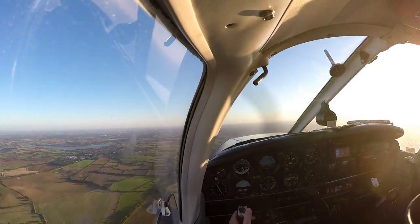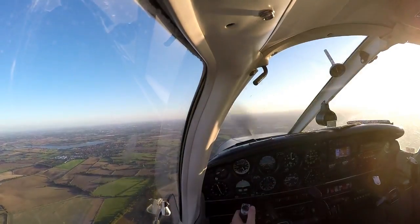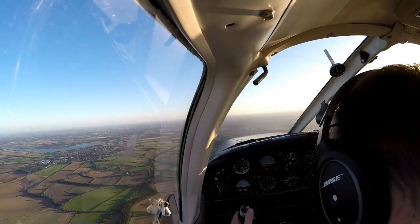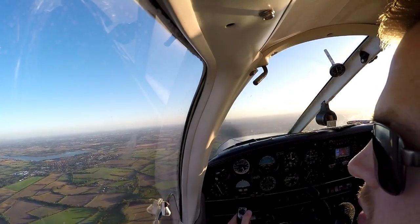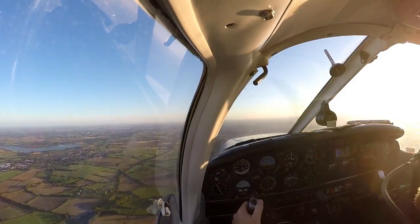Small bits of water over here on the right hand side. Notice how water always stands out when the sun's shining on it. That's Hollowell and Ravenswood reservoirs. That's it, these two bits here. Nice heading keeping and height keeping, well done.